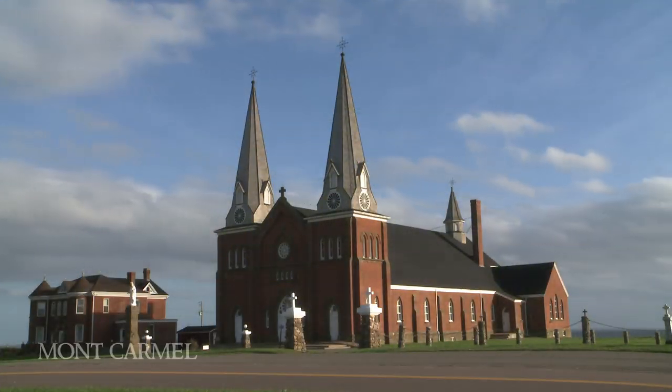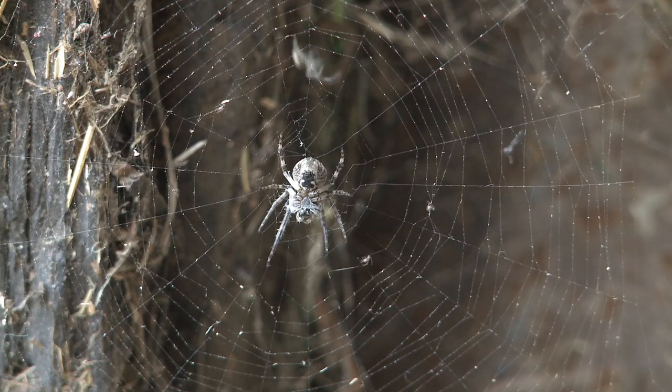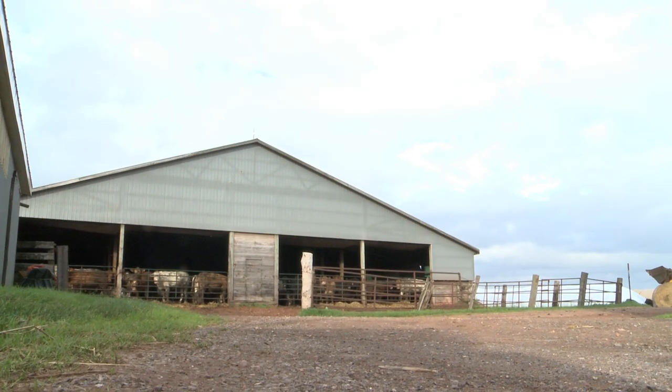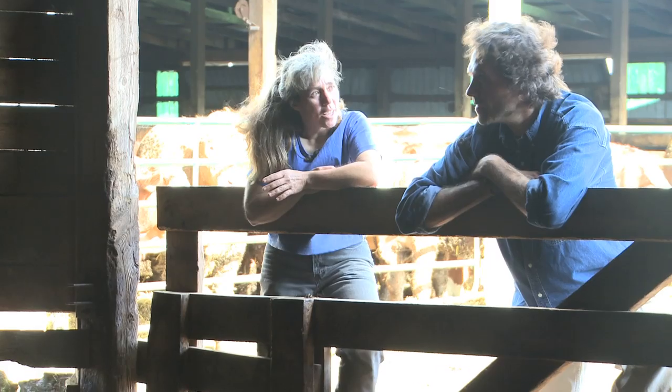Prince Edward Island is world-renowned for our pristine fisheries offshore and our famous potatoes onshore, but we also produce some of the finest beef on the planet on farms like Darlene Sanford's in Mont Carmel. But that grain and that extra energy that's in the ration, that's actually what helps to bring out the genetic potential for marbling that these cattle have.